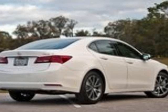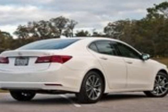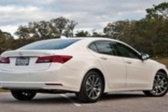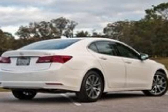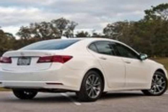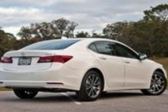The TLX's interior is a nice place to spend time. The leather seats are impressively comfortable, and thanks to the 10-way power driver's seat, a comfortable driving position is easily achieved. Much credit is also given to the tilting and telescoping steering wheel. Rear seat comfort is also good, even when sitting behind myself.